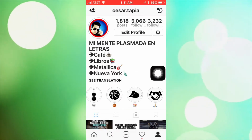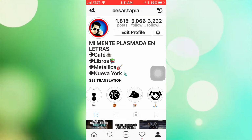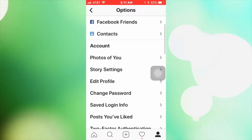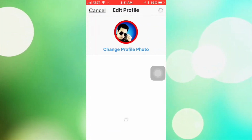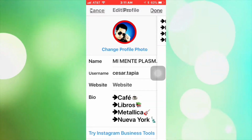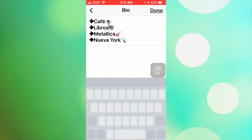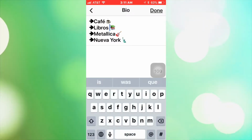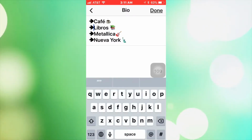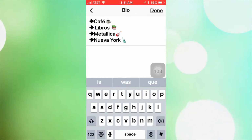So I'm gonna tap on the gear right here, and then I'm gonna go to edit profile, and then I'm gonna tap here, and I'm gonna select books. I'm gonna give it a space here, another space, and then I'm gonna use a hashtag, and you'll see what happens.